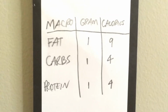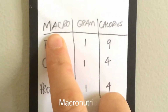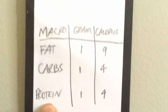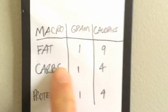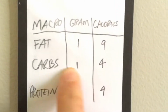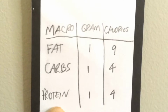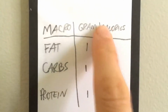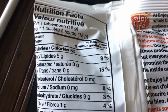Okay, so before I show you the first example, I want you to understand that we have macronutrients, and in short, we can call them macros. So we have fat, carbs, and protein, and per gram of each, they contain a certain amount of calories. So per 1 gram of fat, you get 9 calories. Per 1 gram of carbohydrate, you get 4 calories. And per 1 gram of protein, you get 4 calories. And those will equal up to a total number of calories. So just watch this next little clip.